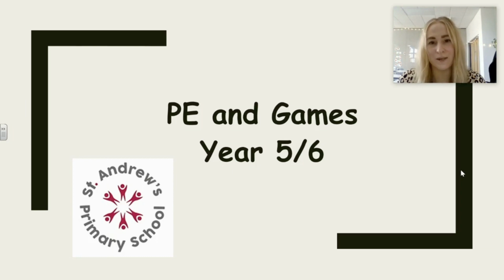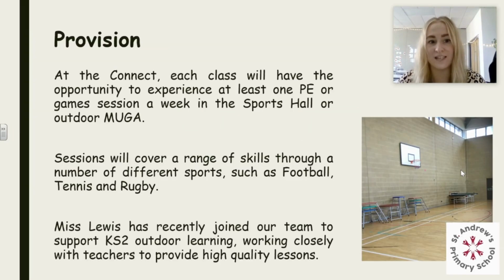PE and games play an important role at St Andrews Primary School. In Years 5 and 6 at the Connect Centre, each class will have the opportunity to experience at least one PE or games session a week in the sports hall or outdoors. Sessions will cover a range of skills through a number of different sports such as football, tennis and rugby.